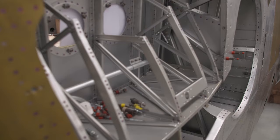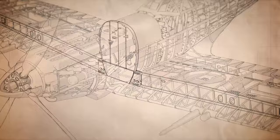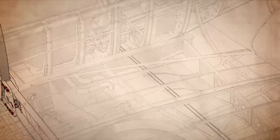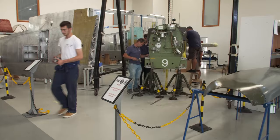A Mark IX Spitfire can perform 5G turns at 400 miles an hour. But under the skin, just 8 bolts hold the wings on. 7 at the front, onto frame 5 of the fuselage, and one more bolt at the back, attaching to frame 10. And on this restoration, even some of the bolts will be originals.